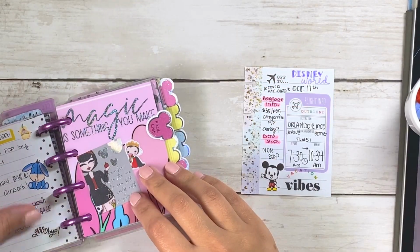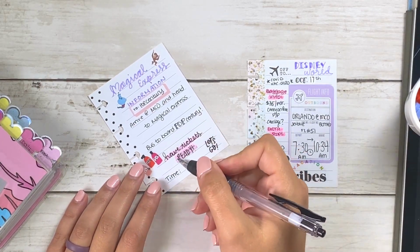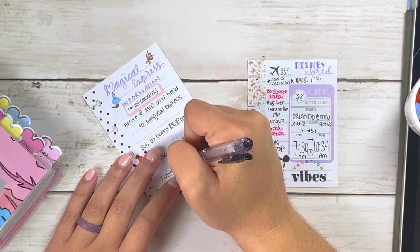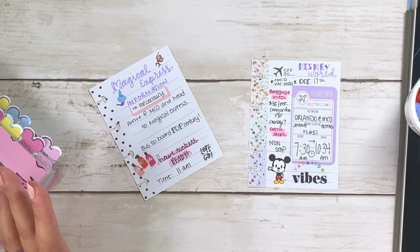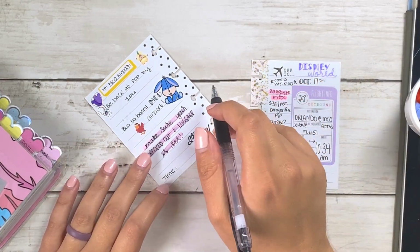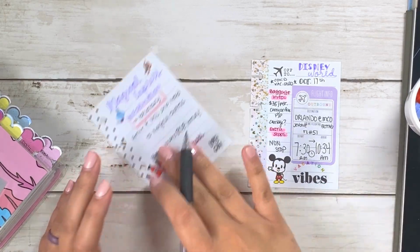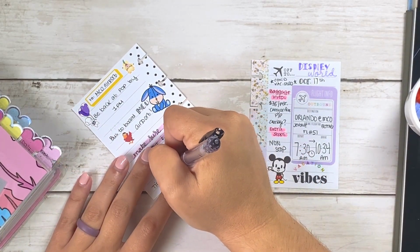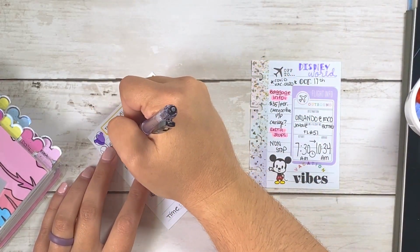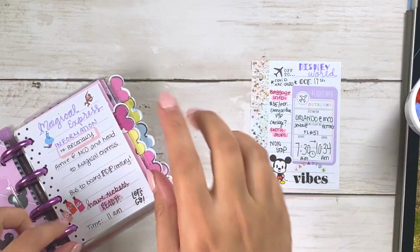So yeah, what we can do is pull this out, and for the time, we'll probably say, I'm gonna hope for 11. If there's a line, there's a line. But that's my hope. So we'll see. And then back home, arrive at the airport. Actually, you know what? Yeah, we'll put arrive at the airport for 1. And then we'll change this to 12. Like so. And that's it. That's all I have to change for that. So that's the transportation information for Magical Express. So that was easy peasy.